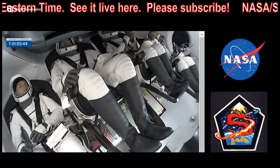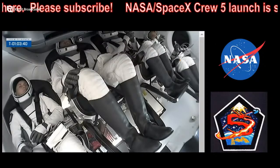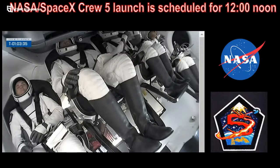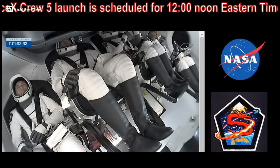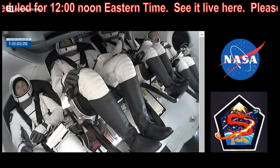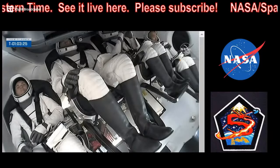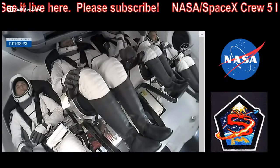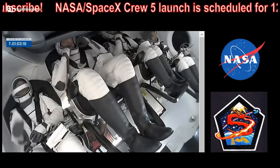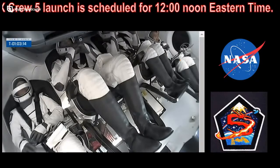They ingressed about an hour and 45 minutes ago, and the teams have completed the required comm checks, the suit leak checks, the side hatch closure, and its associated leak check. We did have to redo that leak check as a piece of FOD was found in the seal. So we opened the hatch back up, cleared out the seal, cleaned it, and then closed the hatch again and reperformed that leak check, and we got a good leak check there. And we heard just moments ago that the closeout team is beginning to depart the pad.